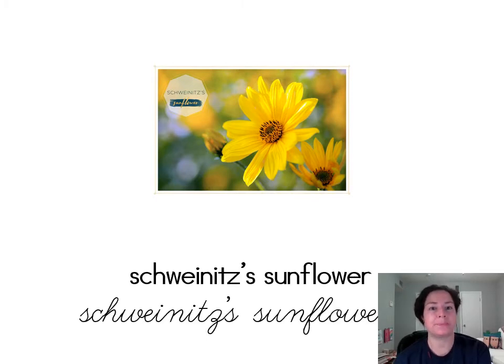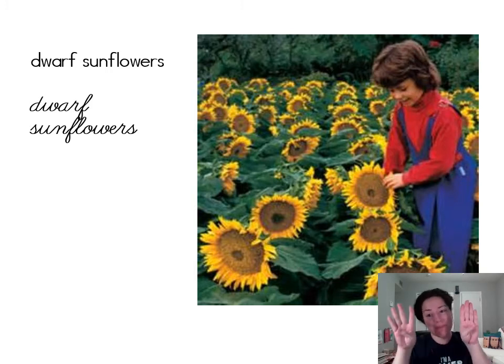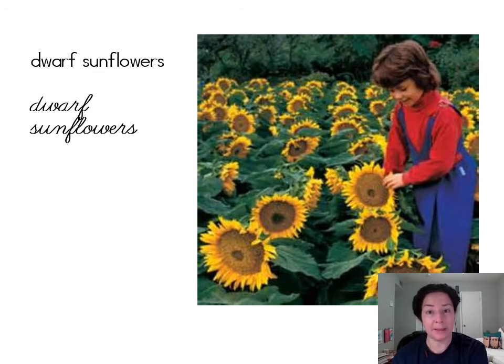Schweinitz sunflower. We're going to now talk about dwarf sunflowers. These are hybrids. So that means that they mixed a sunflower and they pollinated it with a different plant that looked similar but was shorter. And they started bringing the size of the sunflower down so that more people could plant sunflowers in their gardens. So these plants also love the sun, but they can grow in smaller spaces like gardens.